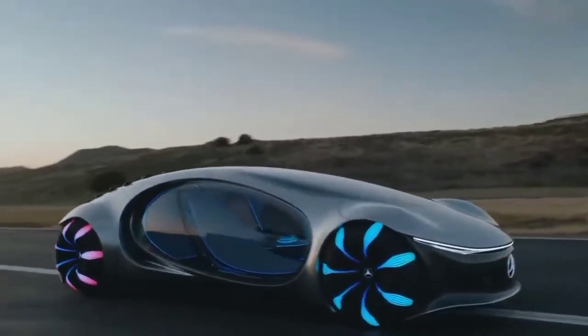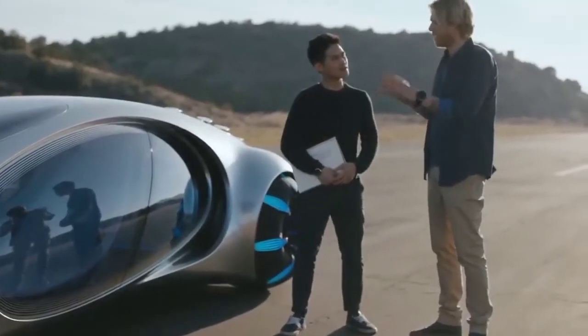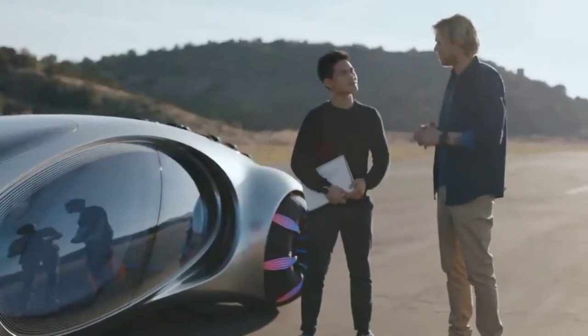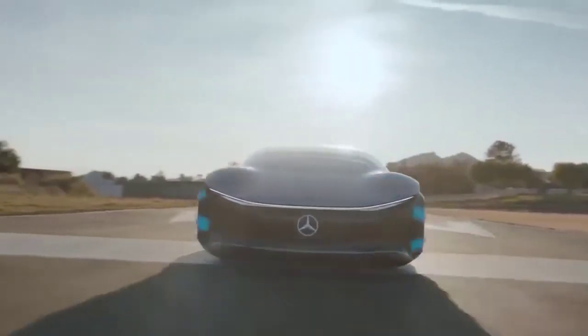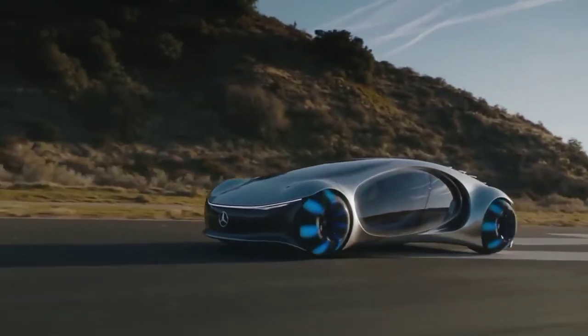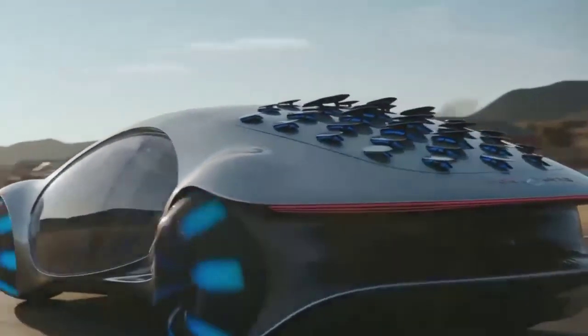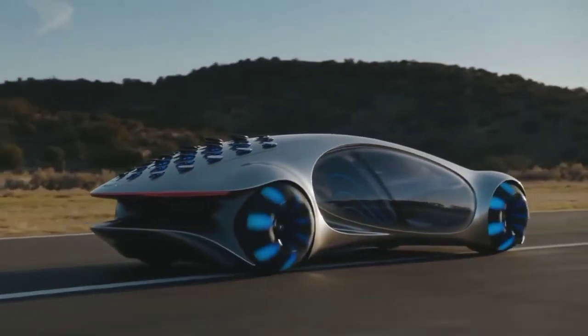So you came up with the idea for the wheels? Yes, because I watched the movie and I saw the wood sprites and I thought, why not try to implement those into our vision? What was the biggest challenge for you on the design of this car? I think the biggest challenge was to combine the best of both worlds, this science fiction Avatar world, into our reality and still make it recognizable as a Mercedes-Benz.